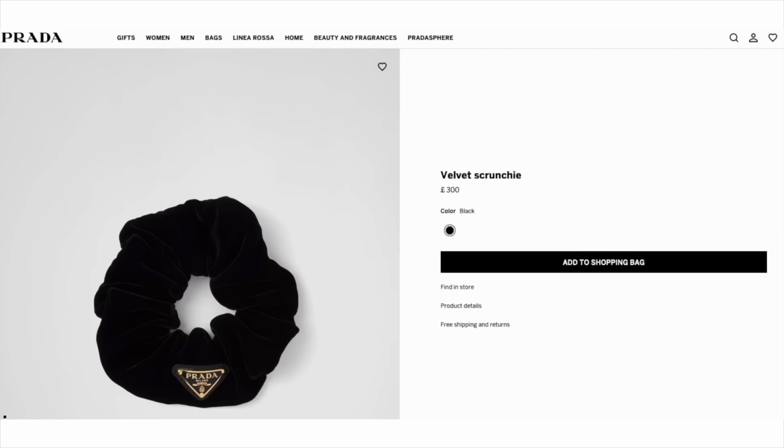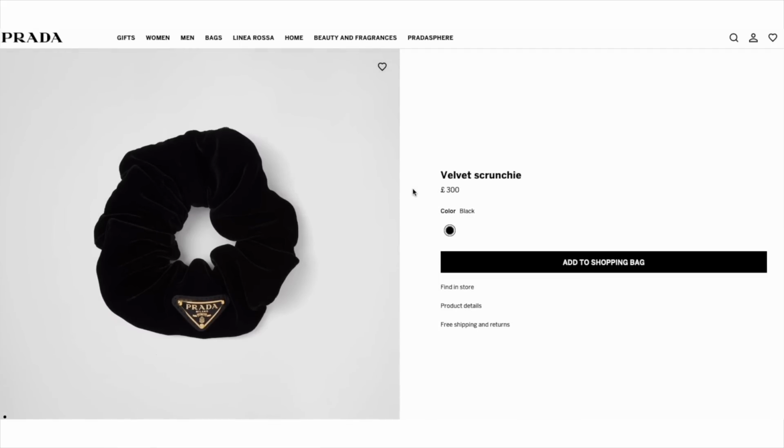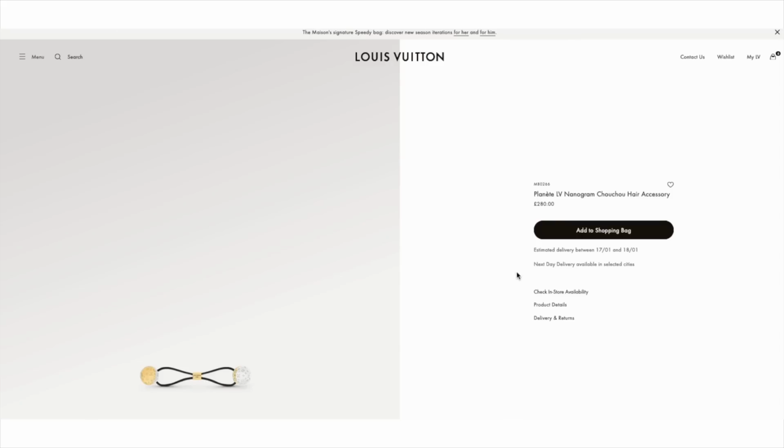I'm not going to go and do it, but how much are they? They're not cheap, you know. I think they're around, they're over £200 from memory. I haven't written down the price of this, but there is one from Louis Vuitton. This one is a joke. This is so small and it's £280 for a hair. It's not even a hair scrunchie, this is a hair elastic.